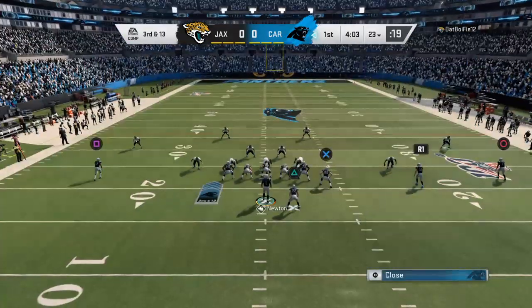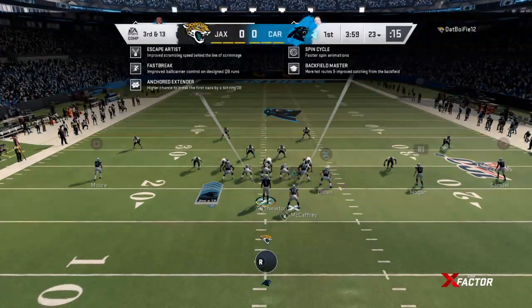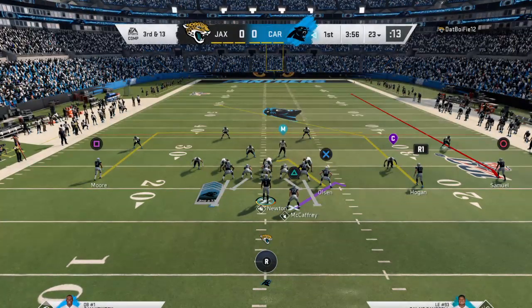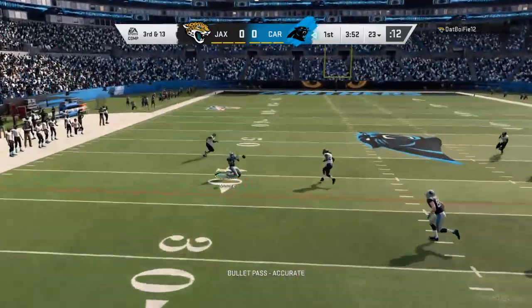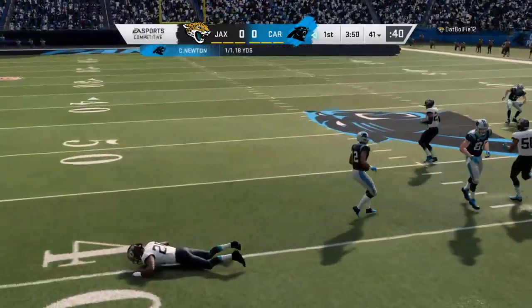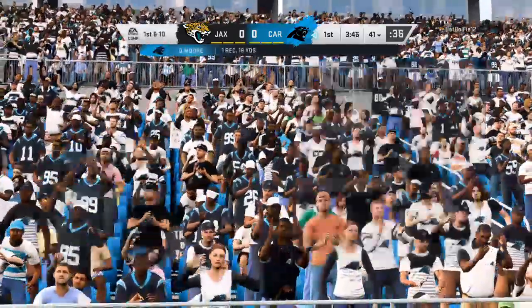So now Cam leads the Panthers up following the sack. Carolina facing 3rd and long. Out of the gun, Newton. And he's got his target. That's Moore. 18 yards there and a first down.